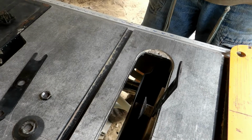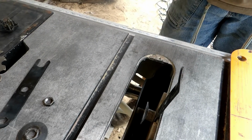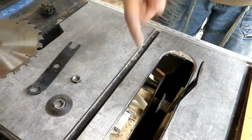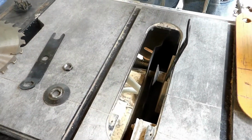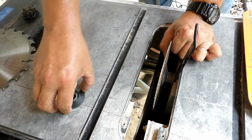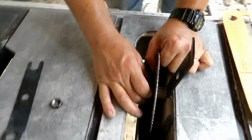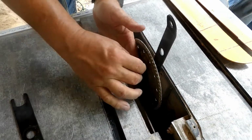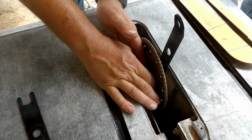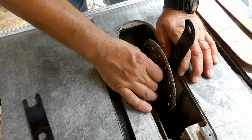Trying to remember which way this goes. Which way is the right way? Is it this way? Thank goodness we have blade friends. The blade spins this way? No, it goes this way. Yeah, I think you're right. So it goes that way. You push it in there. Just make sure it goes the right way.